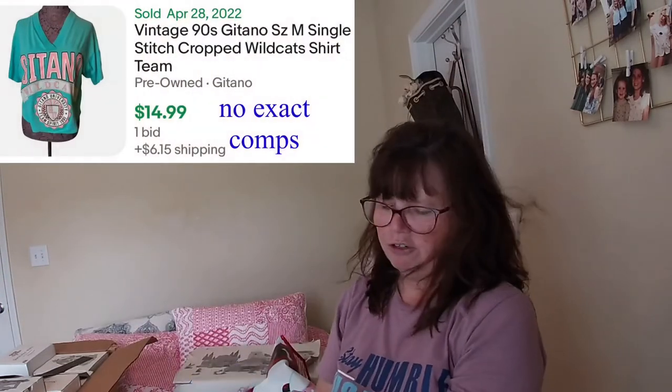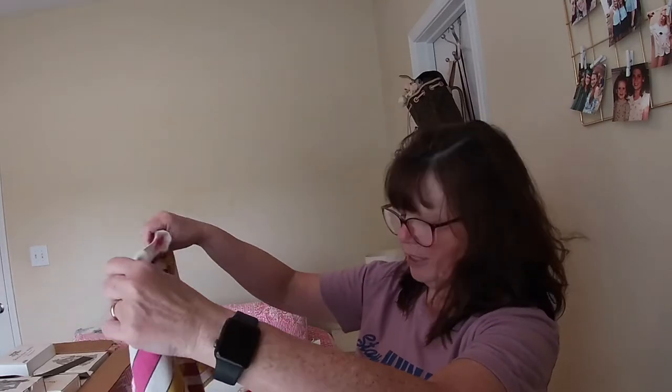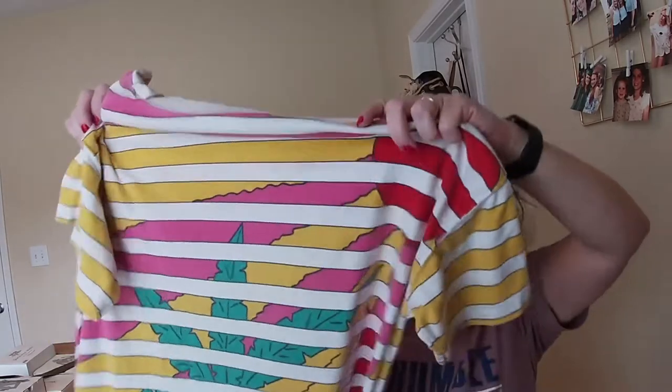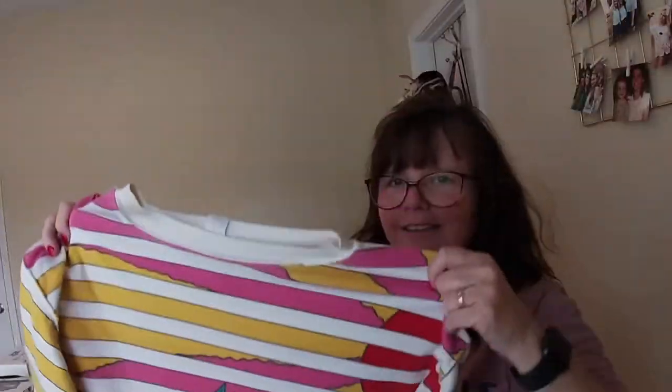No flaws in this shirt other than a little bit of dust. I'm gonna run it through the wash because it looks a little yellowed, but I mean, how cool is that? What is that, a palm tree or is that a marijuana leaf? I think it's a palm tree. Surely that's a palm tree, right? Hope so. I think so.